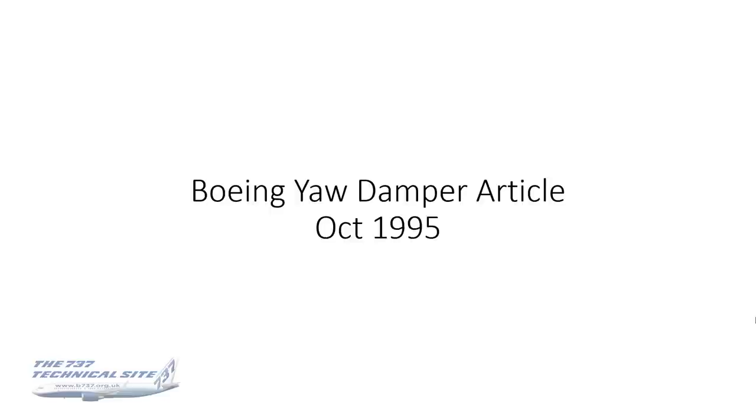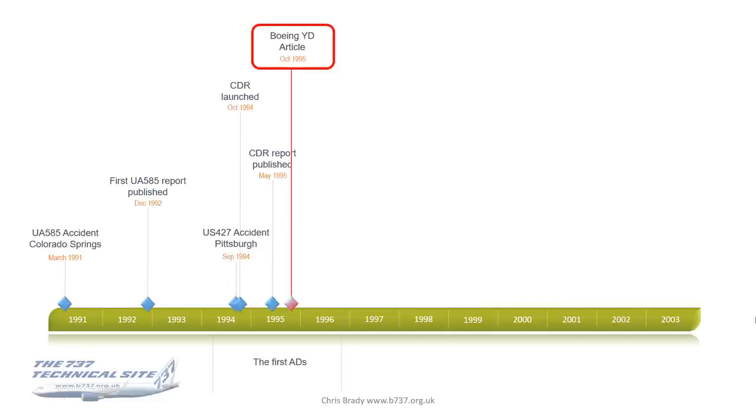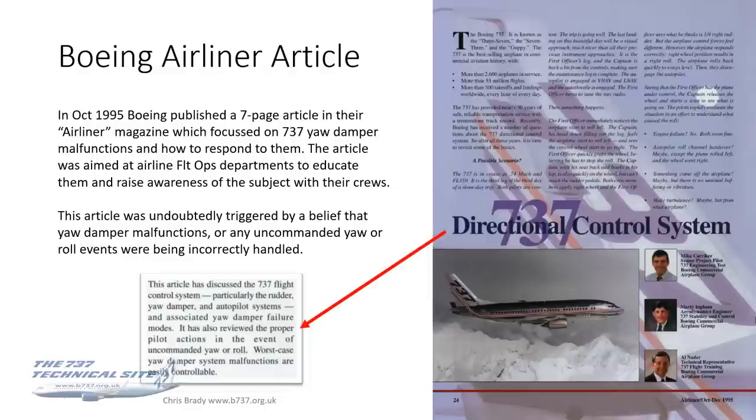Right, next event was in October 95 when Boeing issued an article on the yaw damper. This came about 6 months after the CDR report was published. So obviously Boeing were feeling the need to respond to what was going on here. In October 95 they published this, and it was a 7-page article, so it was quite a chunky one.